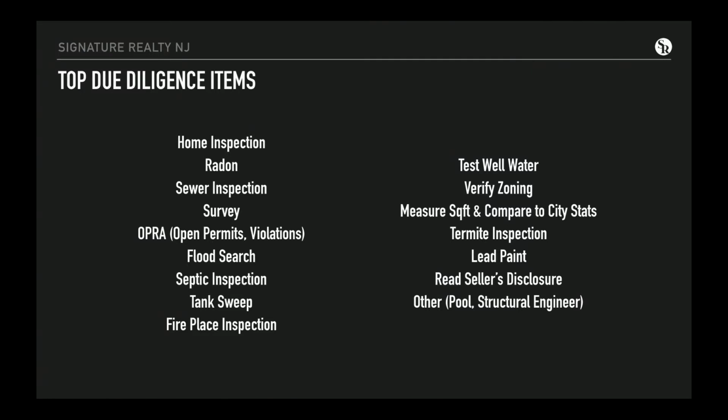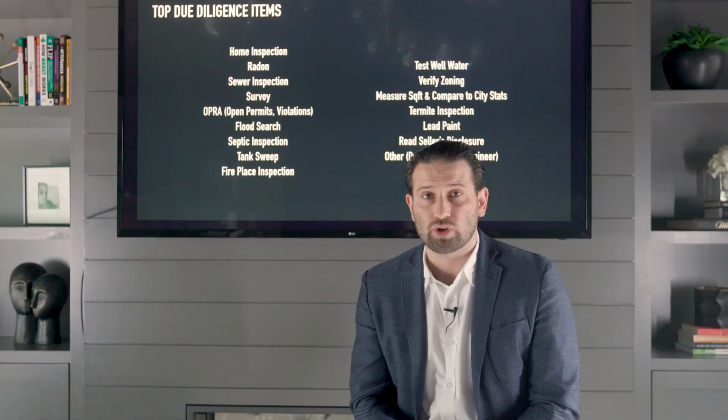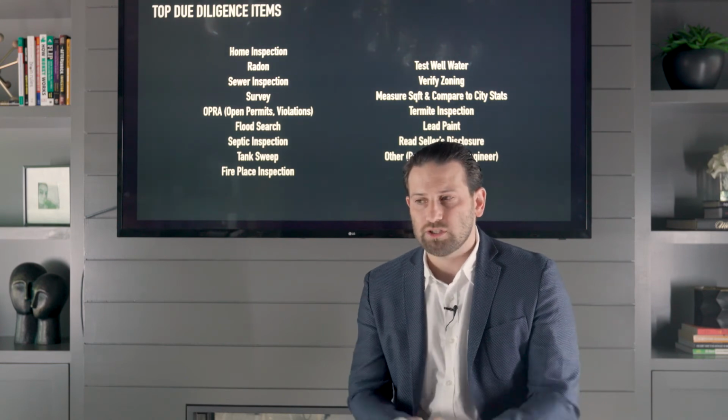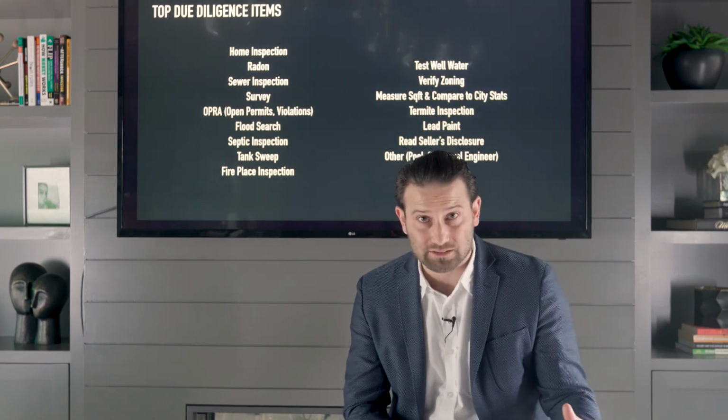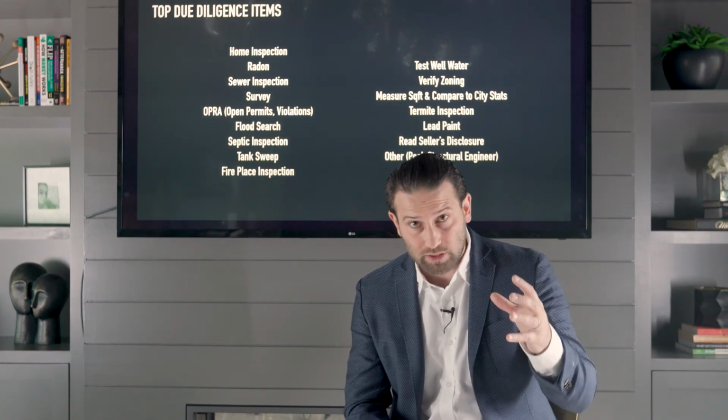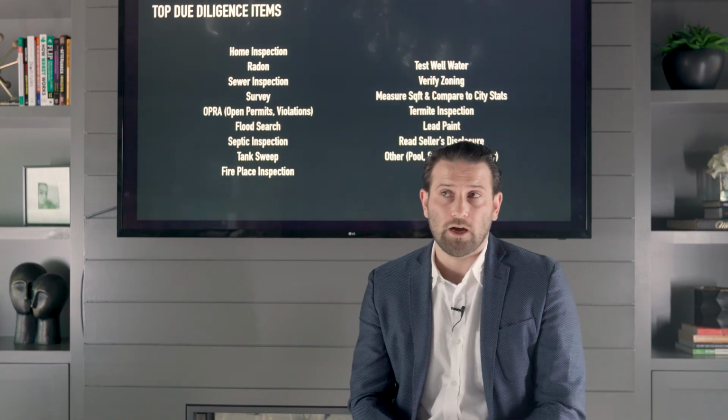Measure square footage in the home. My recommendation is to measure the entire property. Do not take the seller's word for it. Do not look at the estimated floor plans that come with listings; a lot of times those are not done accurately. They're off. So you want to do this yourself or have somebody come in and measure the entire property, and then call the tax assessor and find out what the property tax card says, right? Ask them for the property tax card on that property.